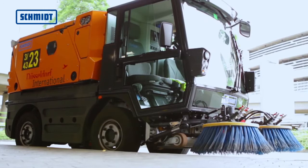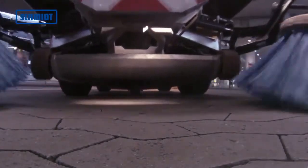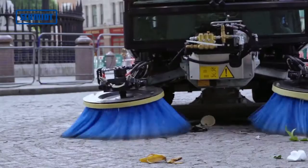Schmidt is setting new standards with the Swingo 200 Plus. Modern drive and sweeping technologies combined with the best operating comfort make the Swingo 200 Plus a compact sweeper that is second to none.